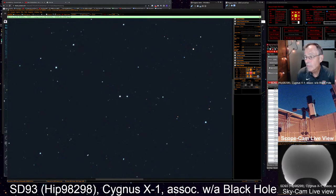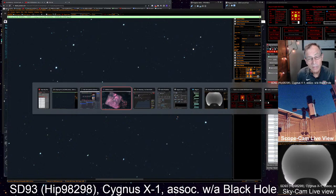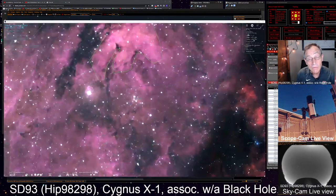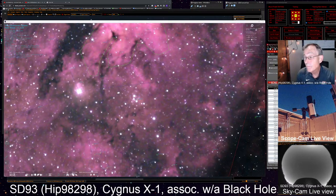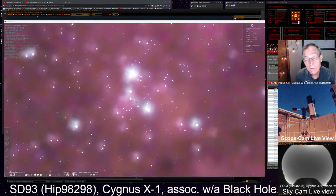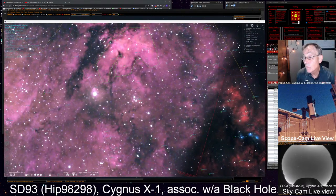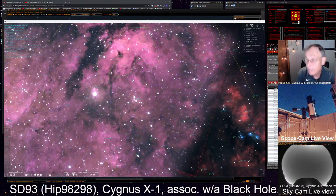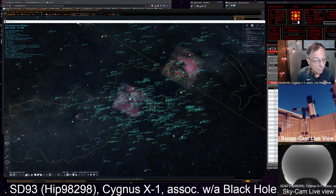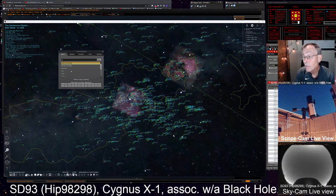Cygnus X1. I'm just going to show this on the chart real quick. Oh, it's in the middle of that. It's in the middle of all that mess. Show chart. Oh, it's still, that's odd, isn't it? It won't move in this case. It must not know that star. Let's try to look this up real quick. F3, why is it not? There we go. Hipparchus 98298.